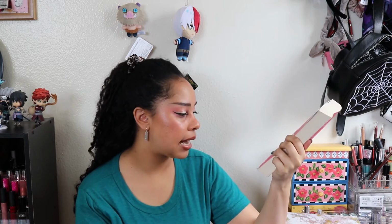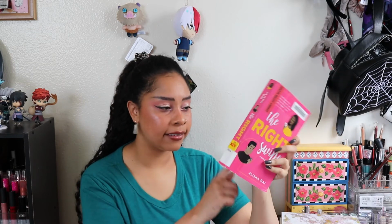So I picked up this probably at the beginning of the month. It's called The Right Swipe by Alisha Rai. It's really good. It's one of those fun, funky books about people that have a meet cute or whatever. It's really interesting. It's about a girl boss, so that's always fun. I really liked this, and apparently this author has a ton more books, so I'm definitely interested to go and look at what else she has. So I really enjoy this.